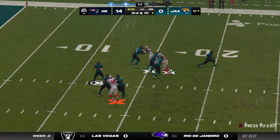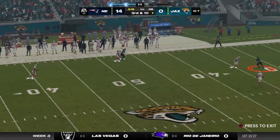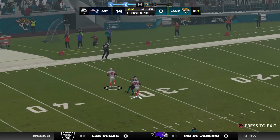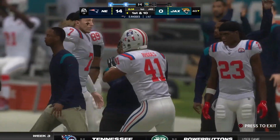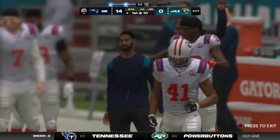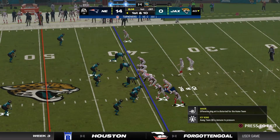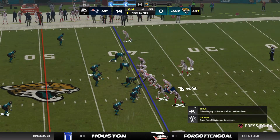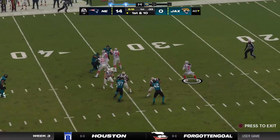On 3rd down, Birch. He's going to loft one deep left side here. Oh, you saw that one coming. It's intercepted. Throwing back across his body. And the Pats are going to get the football here at their own 40-yard line. New England with a first down as they begin the drive. They'll start at the 40, so great starting field position following the interception.